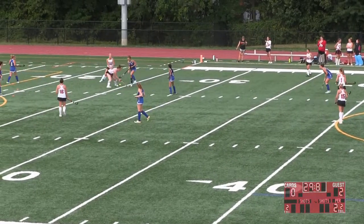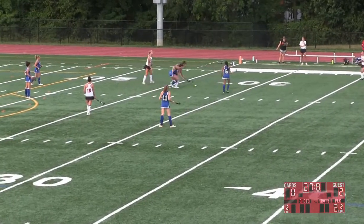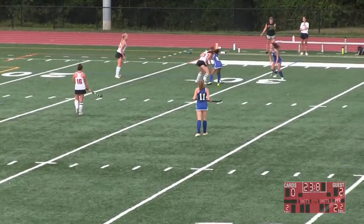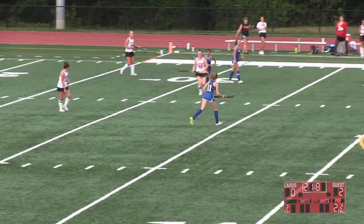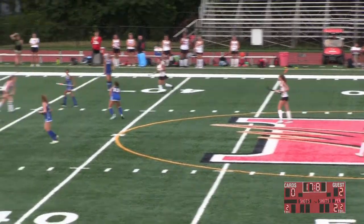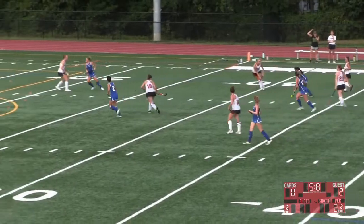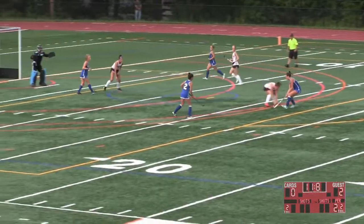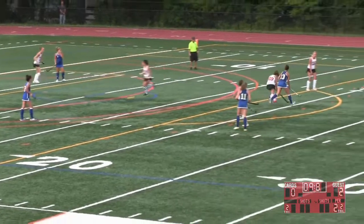Lawrence puts the ball back into play. Princeton right away gets a stick on it. Lawrence there to take it away. And big hit up the middle for Lawrence, but stopped by Princeton. And it's Princeton on a drive towards the Lawrence goal. That drive's broken up.